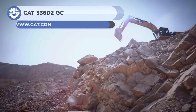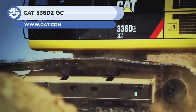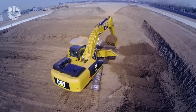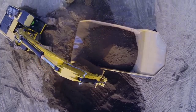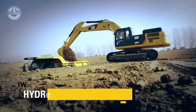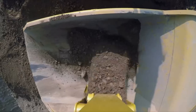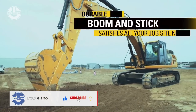Next, we have the CAT 336 D2 GC. It is a mini excavator from Caterpillar with an operating weight of 32.9 tons. It takes power from a 278 horsepower engine that can operate at a constant speed to reduce fuel consumption and noise. Moreover, during light load conditions, the engine automatically reduces its speed for further fuel savings.